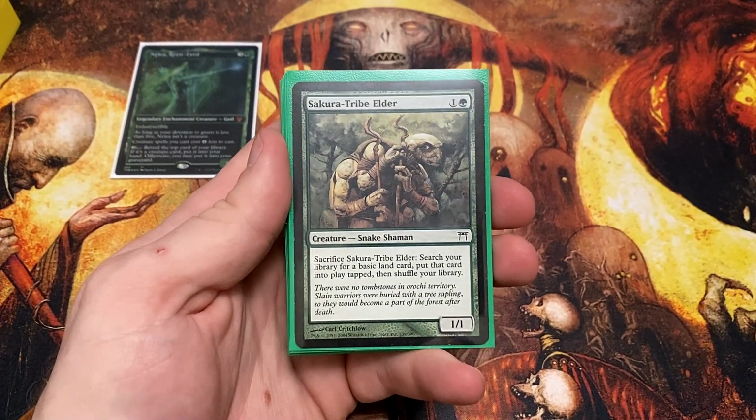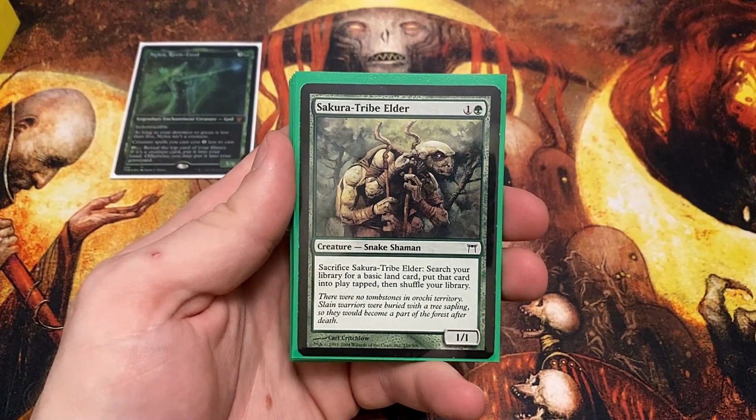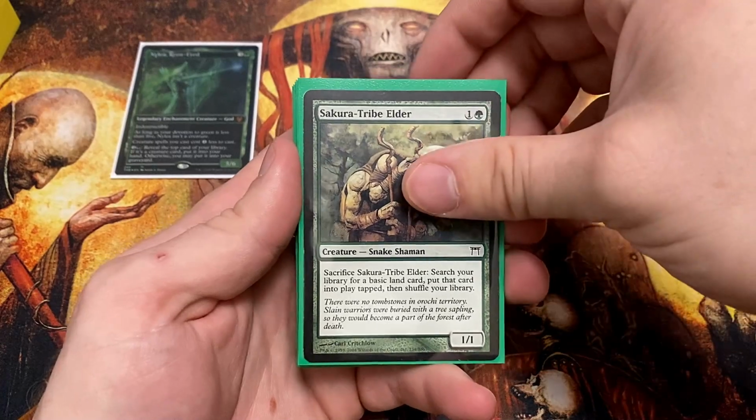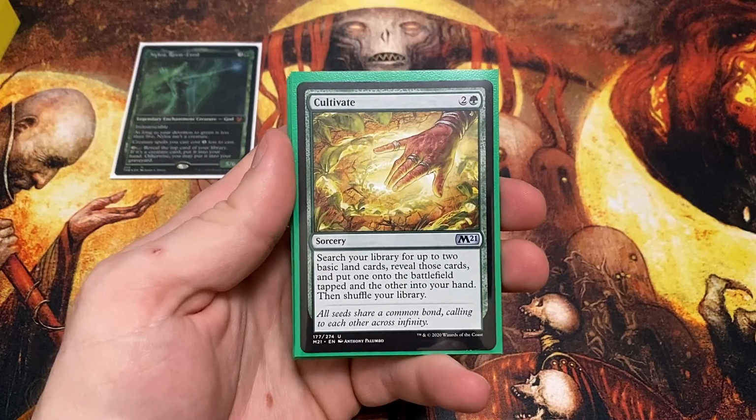Sakura-Tribe Elder, Steve is just a super effective ramp spell. It's a body. Again, it's also 2-mana ramp. All of the things you're looking for. Cultivate, a standard in the ramp world.